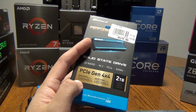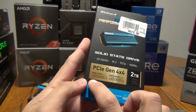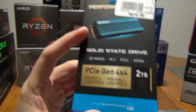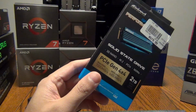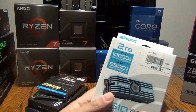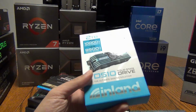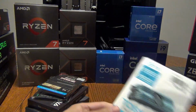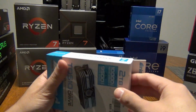This is up to 7,000 megabytes per second. It's kind of where it tops out on Gen 4, whereas Gen 5 theoretically can do double that, about 14,000, I should say. And the first generation of Gen 5 is starting at 10,000, so already starting way above Gen 4. So let's go ahead and open it.